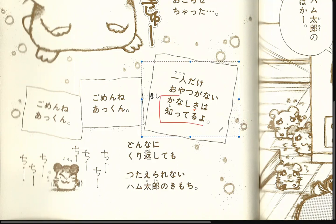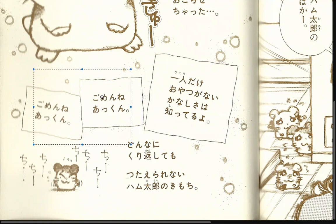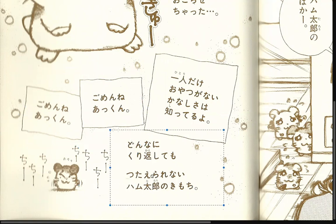Basically it's like, I know the sadness of this. I know the sadness of being the only person without a snack. So it's more of a general statement. So perhaps we're going to be seeing a flashback about Taro's sad, sad childhood of not having a snack. Makes me remember a different Hamtaro book we were reading where everybody was stealing all his sunflower seeds. Gomenne, Akun. Gomenne. I'm so sorry, Akun.